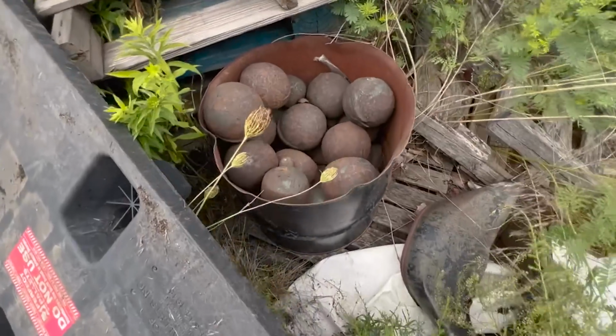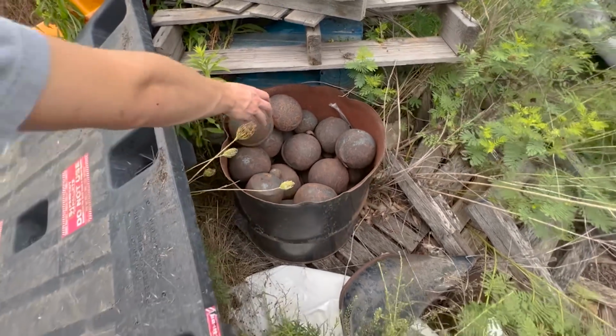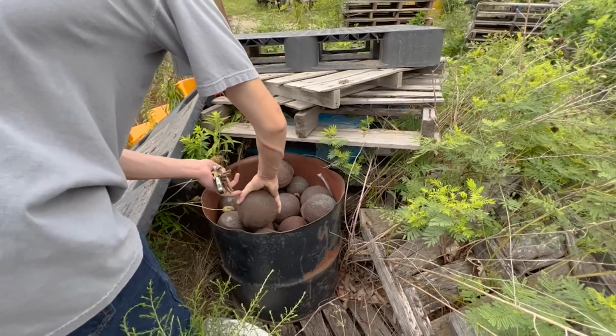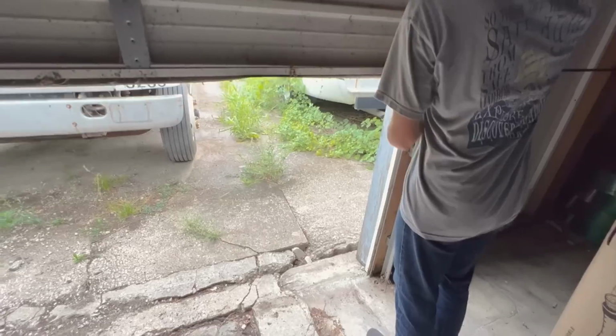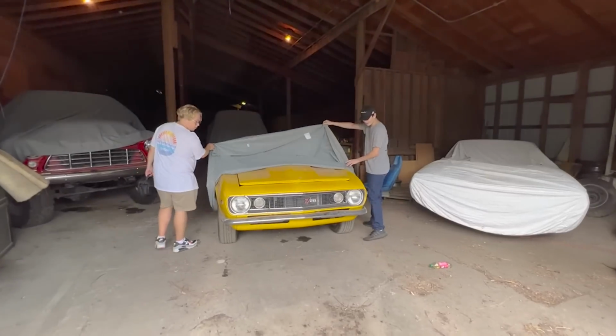Oh my, what are these? They're like cannonballs. Pick one up. How heavy is it? Oh, jeez. Are those actually cannonballs? Looks like just a chunk of lead. That'd be a cannonball. Oh my gosh. Some shot put.